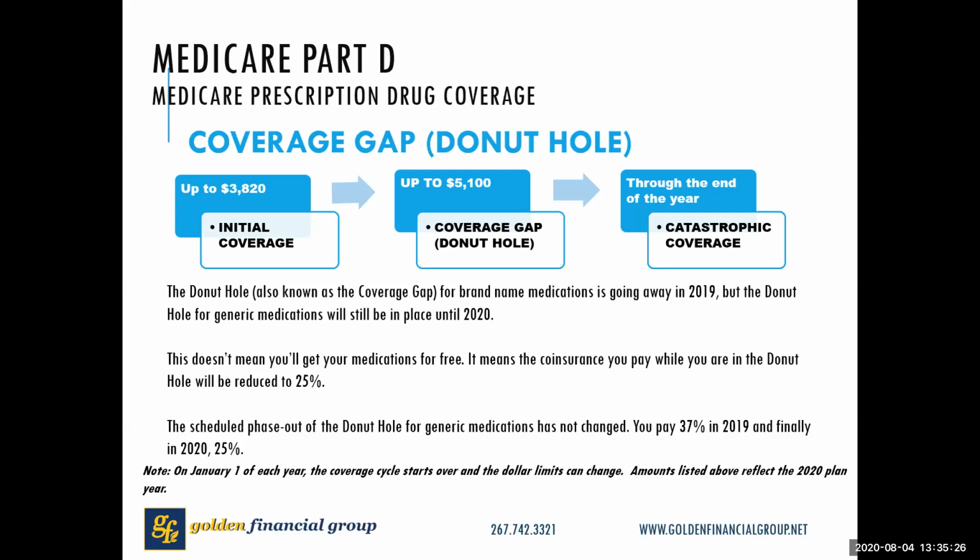So this is the new part that I was explaining to everyone earlier. Your Medicare prescription drug coverage: you have an initial coverage, you have a donut hole, and then you have the catastrophic. The donut hole is also called the coverage gap. That's here. It's going to go away in 2020. Some of the brand name medications will go away. They went away in 2019, and they're replaced in generic now for 2020.